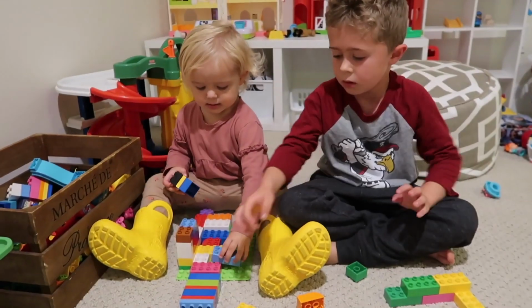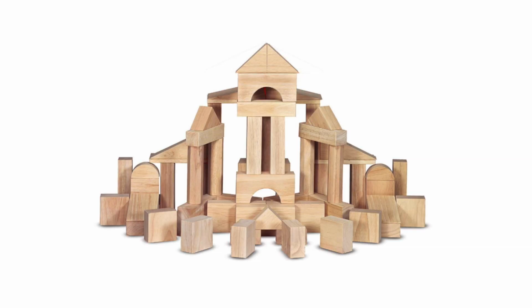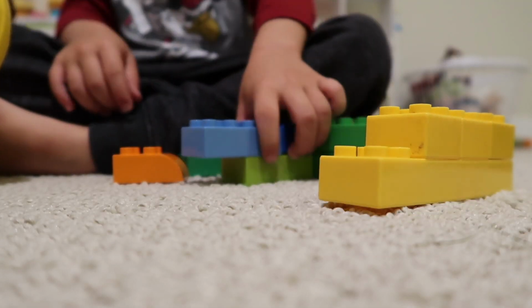And for younger kids, the Duplo is amazing. And again, the sets are not as good as the general box of all different sorts of blocks that you can put together. Another great building block set is the Melissa and Doug wood building block set. It's very durable, it's easy to clean, and block sets in general are just great for early math concepts, introducing shapes, sorting. They grow with your child, and you can use them interchangeably with other toys.